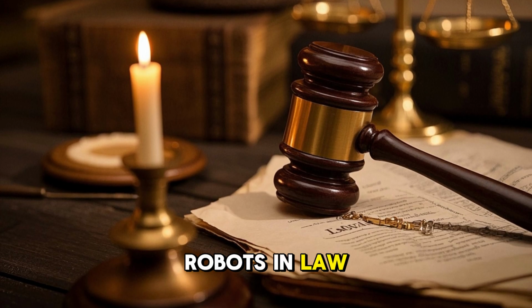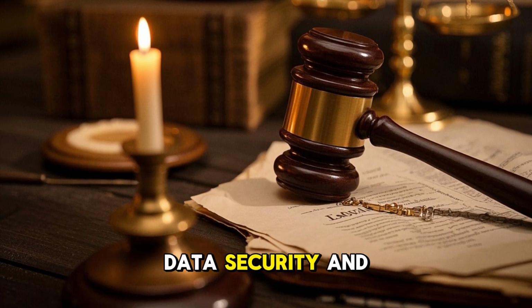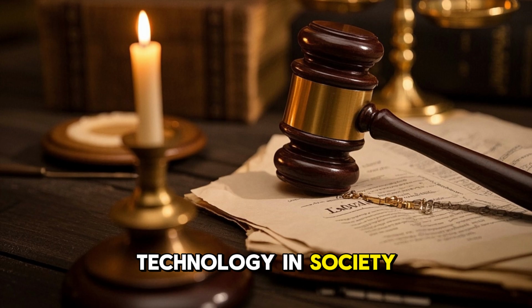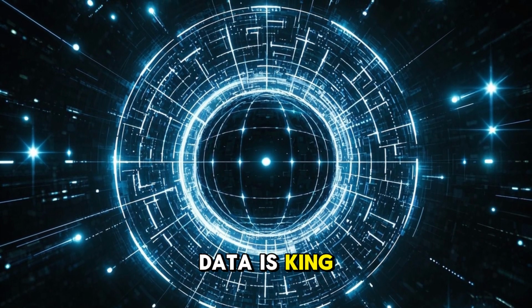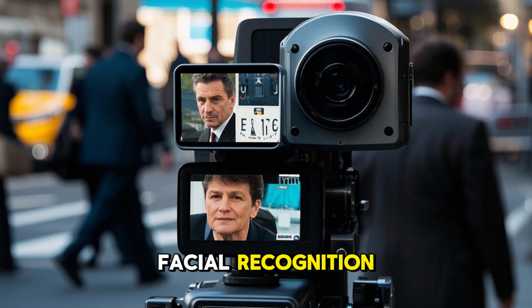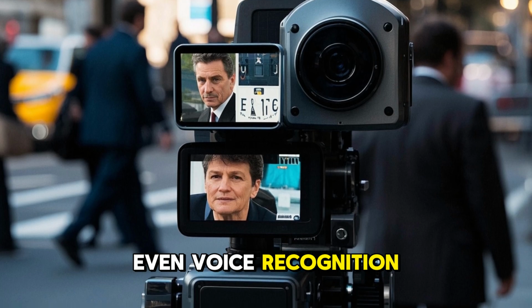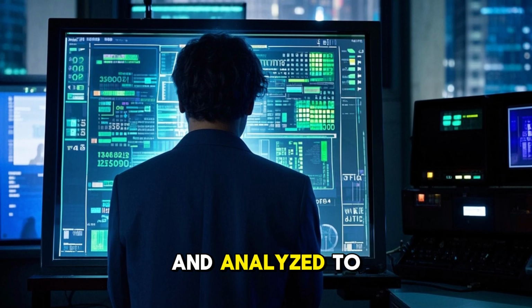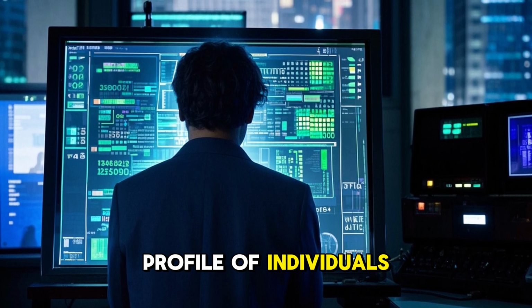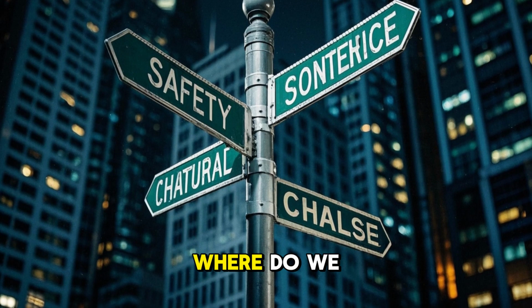The use of robots in law enforcement raises complex ethical questions about privacy, data security, and the role of technology in society. We live in an age where data is king, and these robotic patrol systems collect a lot of it. Facial recognition, license plate tracking, movement patterns, even voice recognition. All of this data can be stored and analyzed to create a detailed profile of individuals. It's a slippery slope. Once we start down that road, where do we draw the line? And who's to say that this technology won't fall into the wrong hands?